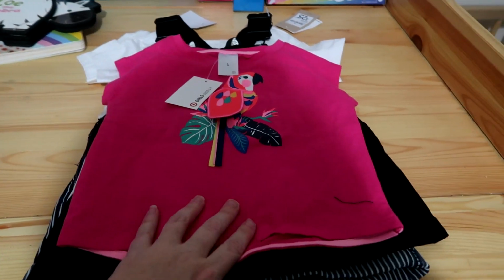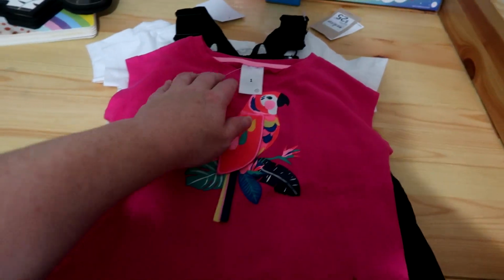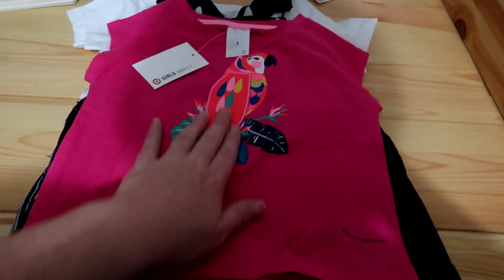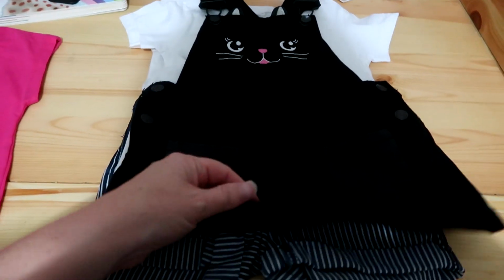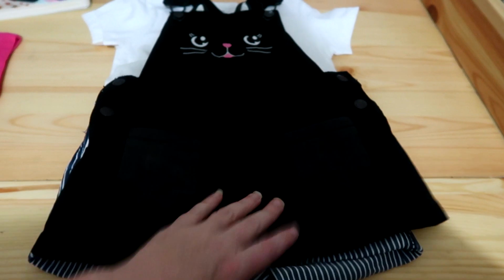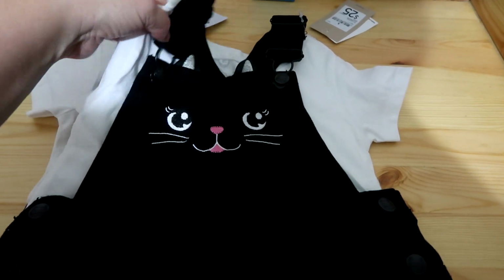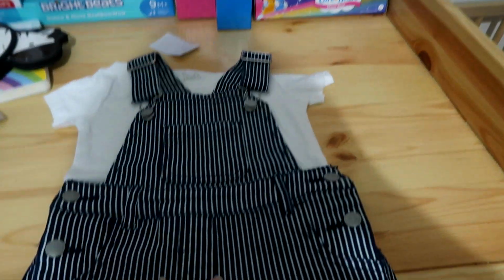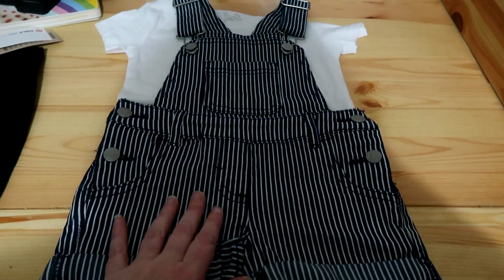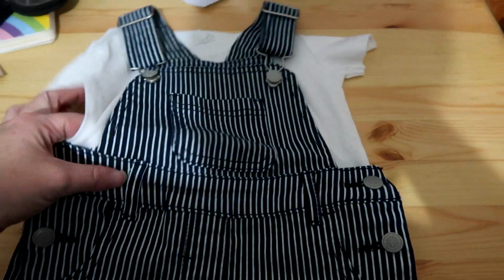So first off, I'll start with her clothes. I generally always get them clothes for their first birthday. So I got her this cute little parrot t-shirt, and then I got her these cute cat-like dress overalls, and I just bought a plain white $2 tee from Kmart to go with that. And then I got these at Kmart as well.